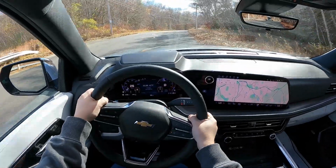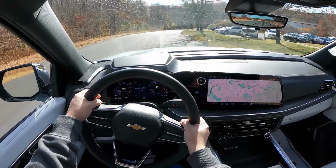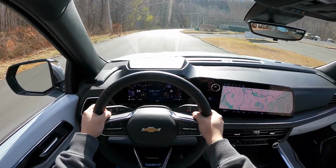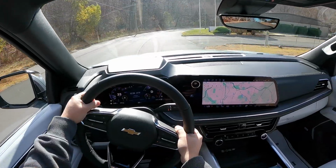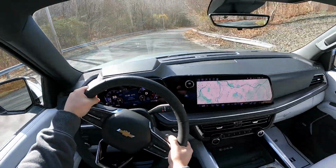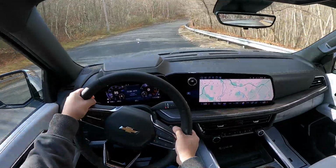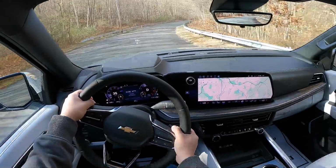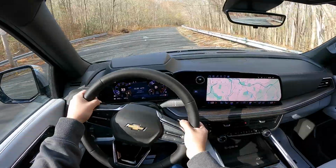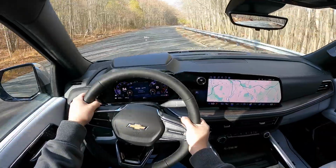All right, and here we are driving the Tahoe. So to kick things off, we're going to get around this bend here. We're in this industrial park, so there's not a whole lot of traffic going on. And we'll do a quick acceleration test, see how this 5.3 liter V8 gets up to speed. Now there are two other engine options available for the Tahoe. They are both carryover from the previous model year: a 3 liter inline 6 Duramax turbo diesel, as well as the larger 6.2 liter V8. But we have the 5.3, and we're going to see how it performs right at the end of this curve here.